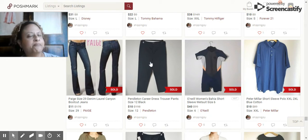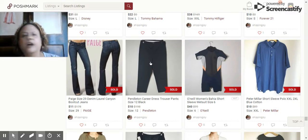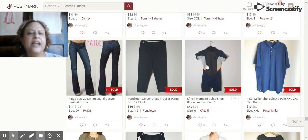Next up, Pendleton. Again, sold these pretty quickly, but only sold them for $10, and they were a career dress trouser, size 12, so a good larger size. That's my size, but they don't sell as well, the Pendleton pants. Next up, we have the O'Neill woman's short sleeve wetsuit. I found it for $1 at the retail Goodwill store, not the bins, new with tags, and I actually sold that for $40.